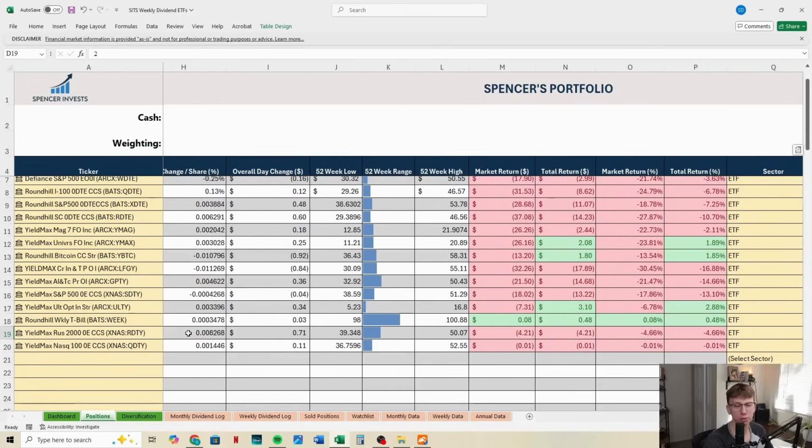Now, I will say for some reason, RDTY's price is not calculating correctly. We are positive on this one, which is great. I've only owned it for like an hour and a half now, so pretty good return.